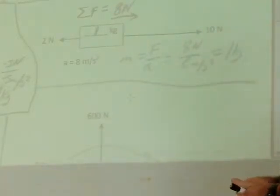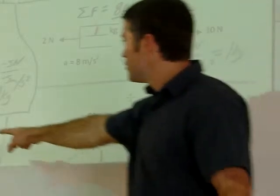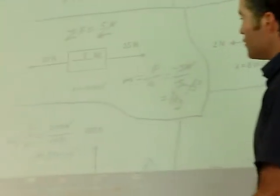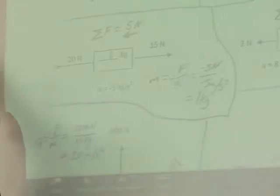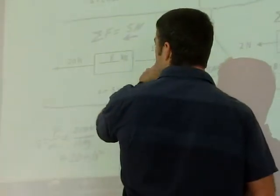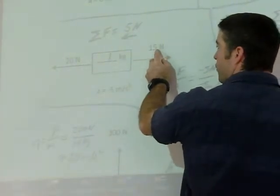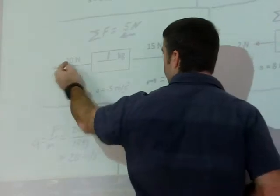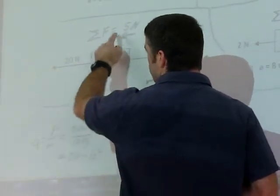Is that 200 N for the 300 N? Or over here, yeah, is that 200? That's a 200 that's written there. But keep in mind for all of these, the F in these formulas is the net force. Don't use one of these, because this mass isn't really being accelerated by a 15 newton force. It's being accelerated by the net effect of those two forces, which is that.